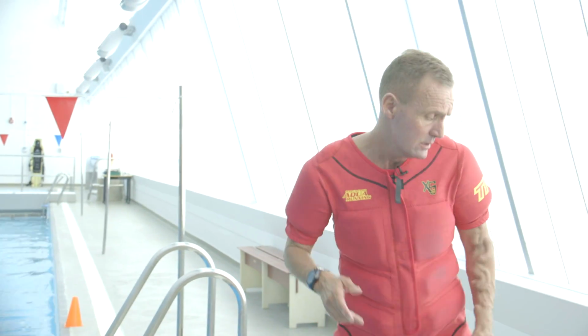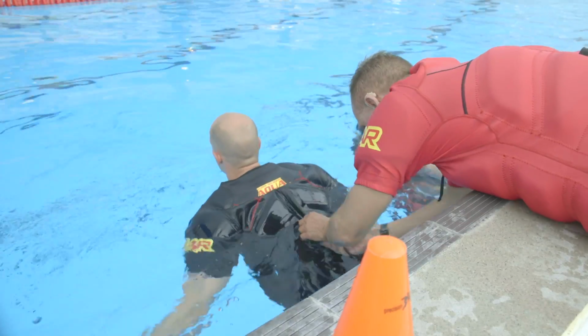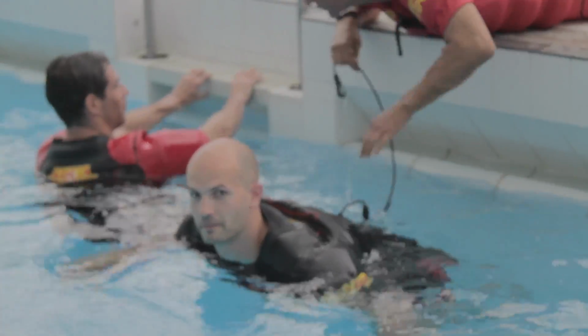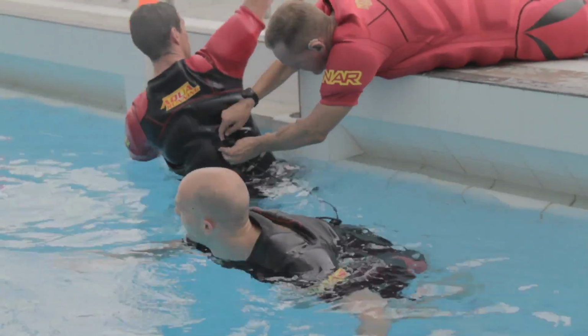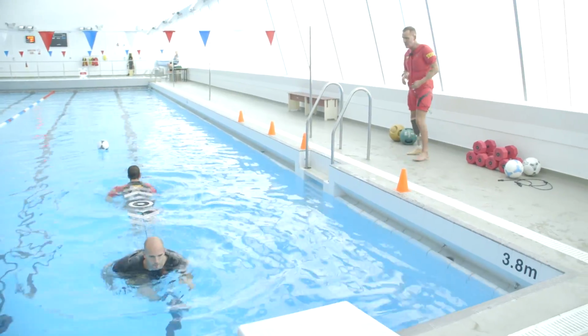What we're doing here, we use the tether. It's a very important, simple training tool. The players are back to back here to use each other's resistance. You can have players this way, four, even six. Go! Hard, good, well done, boys, well done.